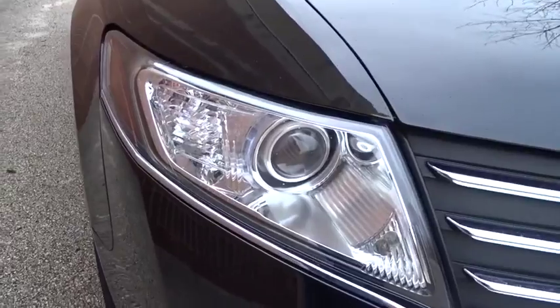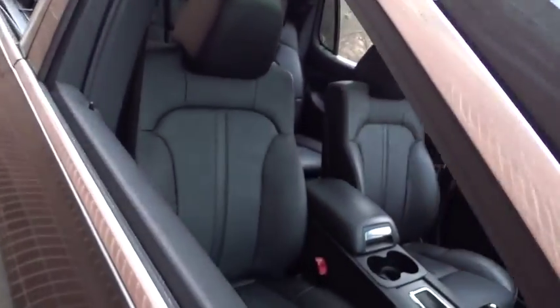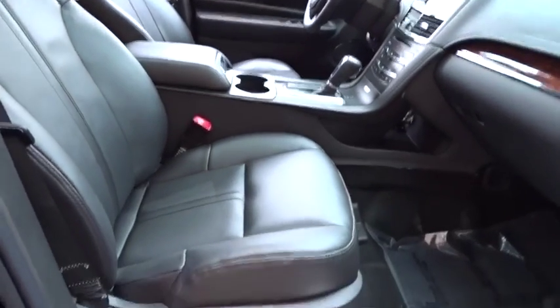Pair that with MKT's standard 6 airbags and advanced track with class-exclusive roll stability control, and you've got the total package. This vehicle has less than 35,000 miles. Here are some of this vehicle's great options.